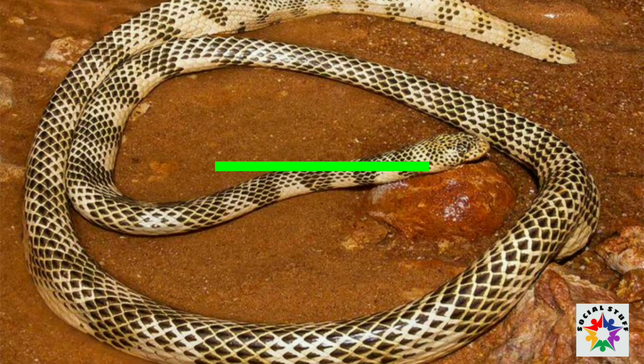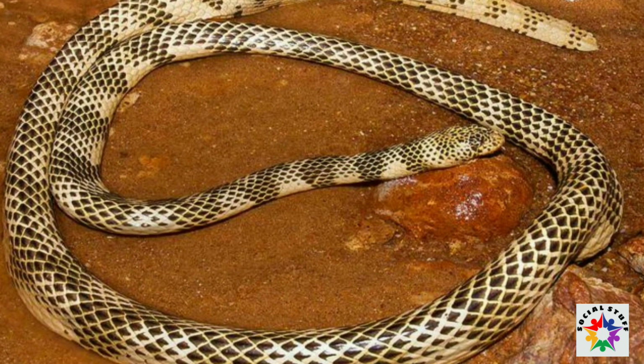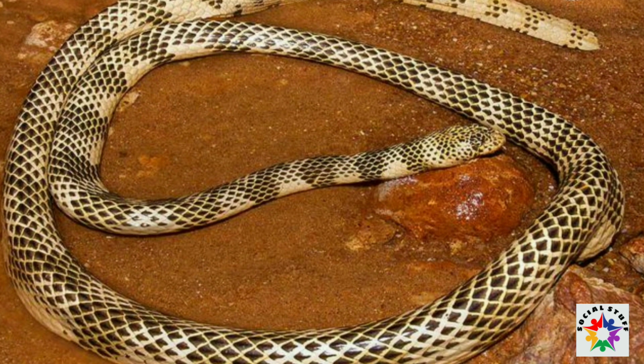And number 1 is the reef shallows sea snake. The reef shallows sea snake, also known as the Dubois sea snake. It is the most venomous sea snake. As its name suggests, the reef shallows sea snake is primarily found in shallow water habitats adjacent to coral reefs.